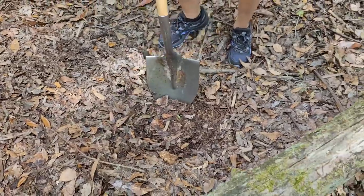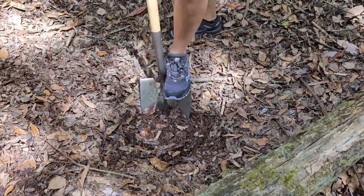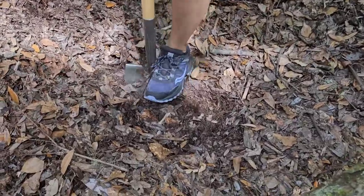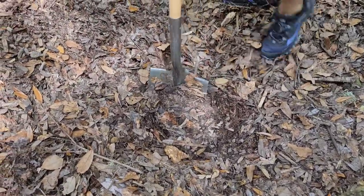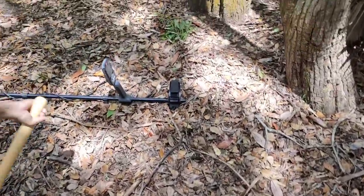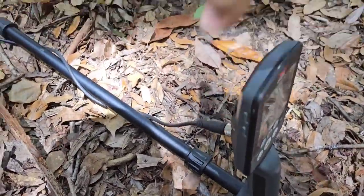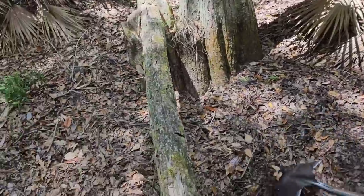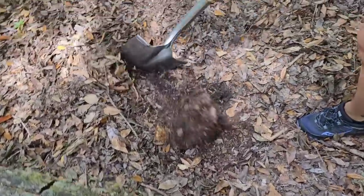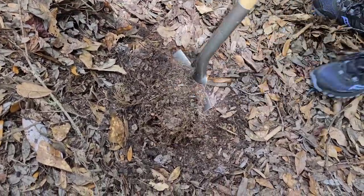Holy cow. Oh my goodness, we might be on the mother lode. We might be on the mother lode for sure. You're on something down there, aren't you? Yeah. Oh man. All right, I'm gonna turn the machine off because it's going crazy right now. Here we go. Off button right there. And George is digging. There are lots of roots. She's digging. She's on something.